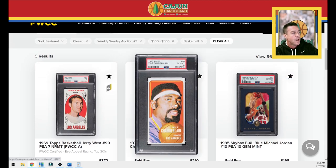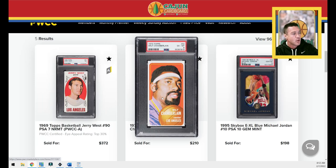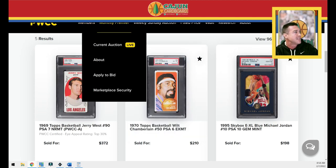Card number 2, we're going to stay in the vintage arena, and it's this 1970 Wilt Chamberlain Tall Boy. If you guys have any of these cards, you know how hard it is to keep them in good condition. This is a super clean looking card. It got a PSA 6, presumably because of the top to bottom centering. But man, the corners look crisp and the edges look razor sharp. This card sold last night for $210.